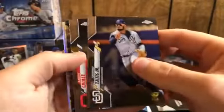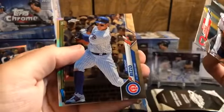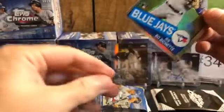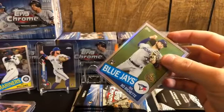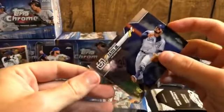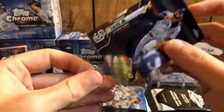Tatis again. Tatis base. Padres. Aaron Civale, rookie for the Indians. Anthony Rizzo, Cubbies. And another big Bo. Bo Bichette, 35th anniversary. Going to the Blue Jays again. Tatis base. What's wrong with this one, huh?